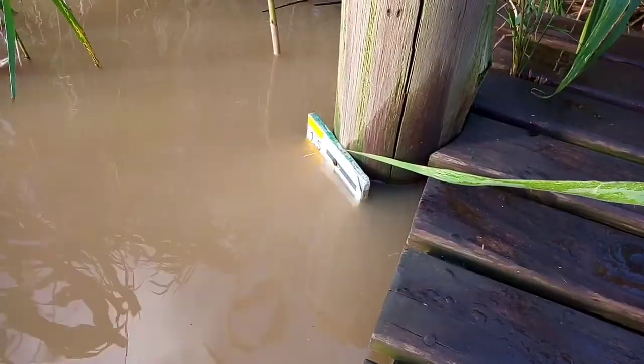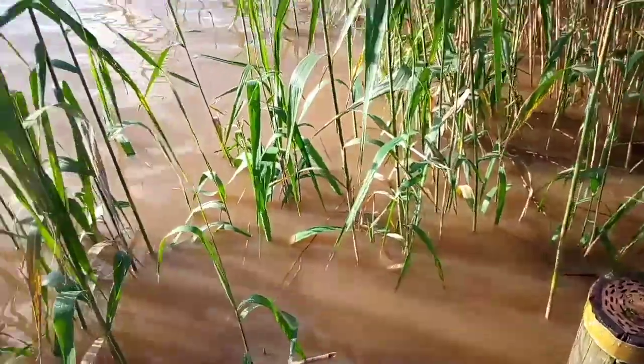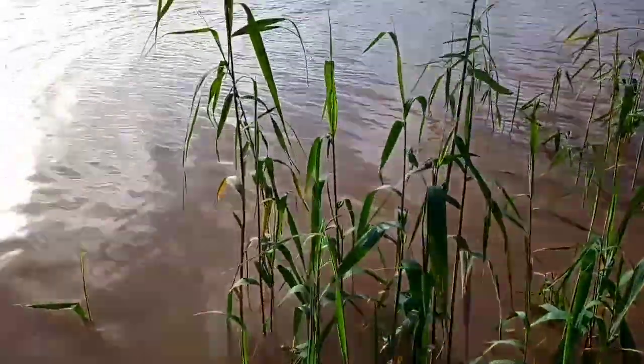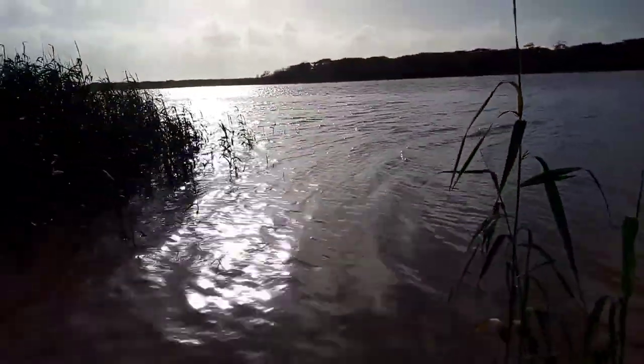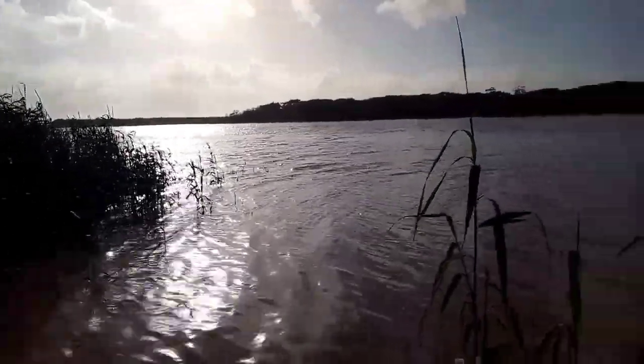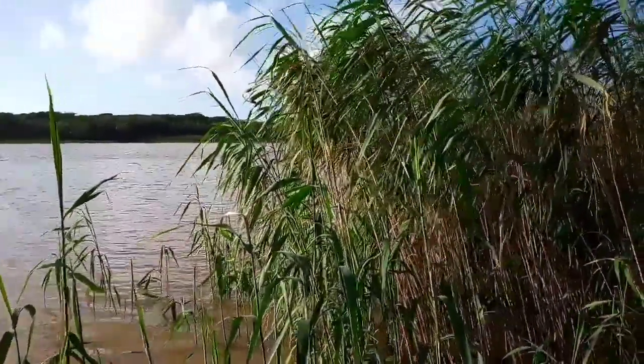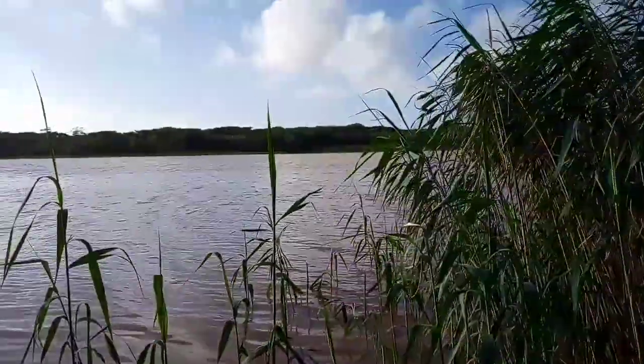I'm happy to report that the water is on 1.5 meter at the public jetty, and the weavers were wrong. The little weaver birds, their nest drowned. It's sad, but it's nature.